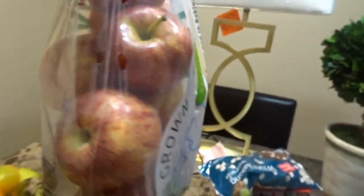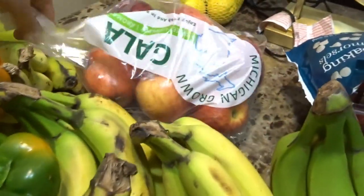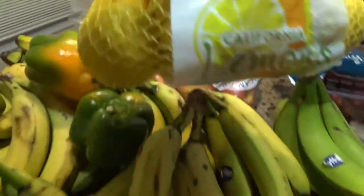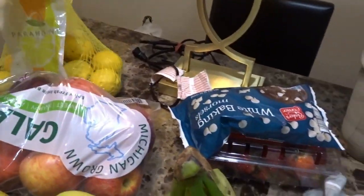Next is our apples. One bag of apples. Everything is good. Oh, okay. I think I see one. I think this is my grabber. Cut through my grabber right there. But actually, it's all good. I don't know why they threw it out. We found one bag of lemons, which we always use lemons.